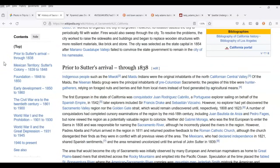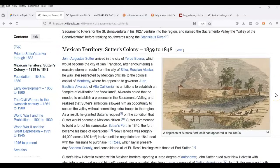Back to the Sacramento article, I'm just going to read a little bit of this part here. It says, now this is prior to Sutter's arrival through 1838. Indigenous people such as the Miwok and Maidu Indians were the original inhabitants of the North Californian Central Valley. So this is through 1838. Of the Maidu, the Nisenan Maidu group were the principal inhabitants of pre-Columbian Sacramento. The peoples of this tribe were hunter-gatherers, relying on foraged nuts and berries and fish from local rivers instead of food generated by agricultural means. So basically what they're trying to say is there's no way that those people built those buildings. They definitely were not there at that time.